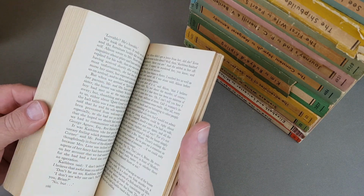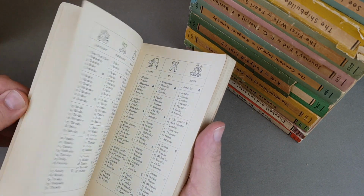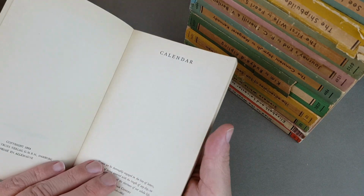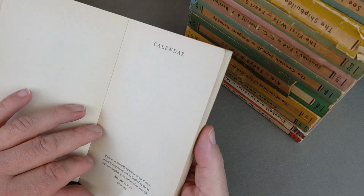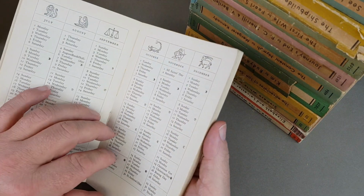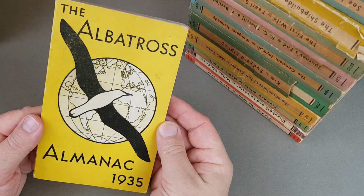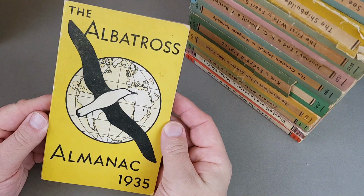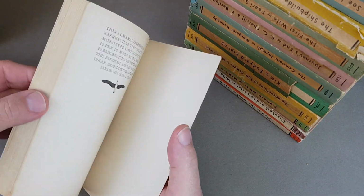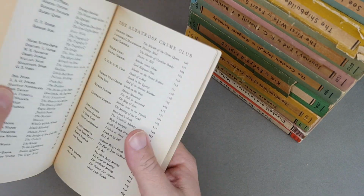Yeah, it's got a catalogue at the back. It's got some letters to the editors of the series, highlights from it, calendar, 1930. Look at that. Lovely, isn't it? That's really, really nice. Very, very nice. Don't know how scarce that is, but I think the fact that it's got the catalogue at the back as well, with the series numbers.